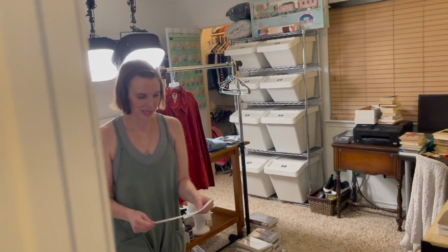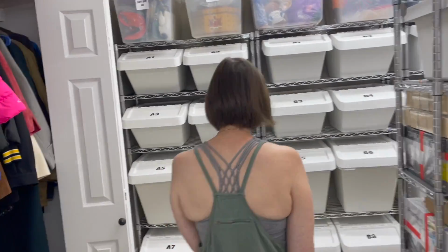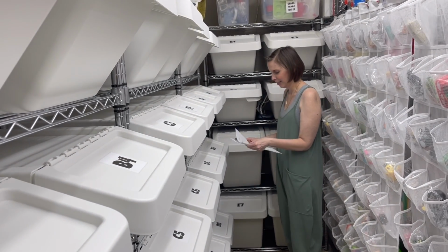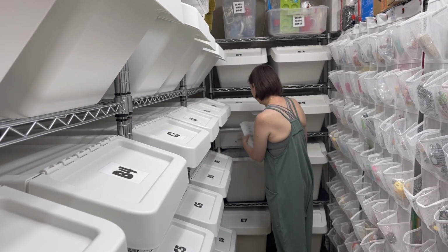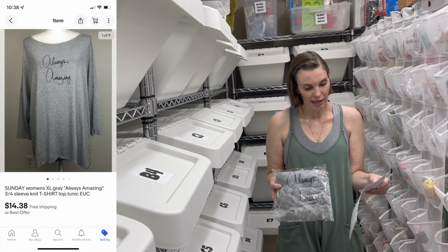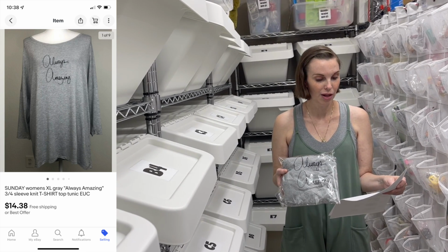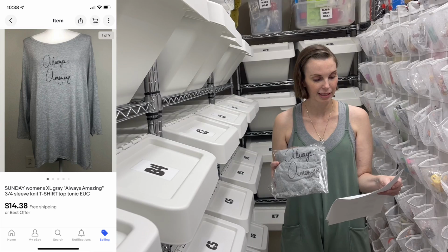Okay, next up is a women's shirt that we got in the box of plus size clothing on Facebook Marketplace that didn't end up being plus size clothing. Unless you consider large plus size. Yeah, and small. It is in E5, and here it is right on top. The brand is Sunday, and it says always amazing on it. It's just kind of a knit top. We've had it for a long time. I think it sold on the clearance sale. We paid $4.17 for each item that we got in that box, and this sold for $14.38.